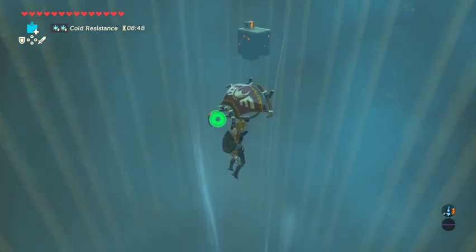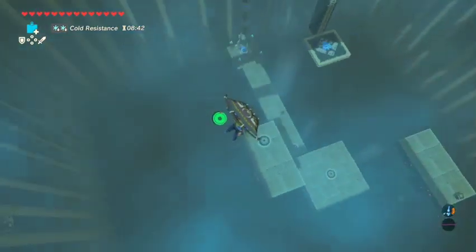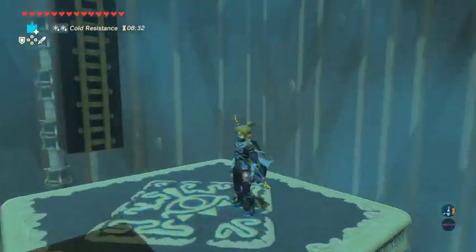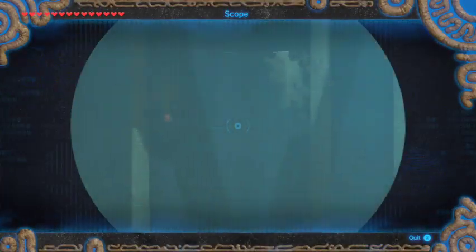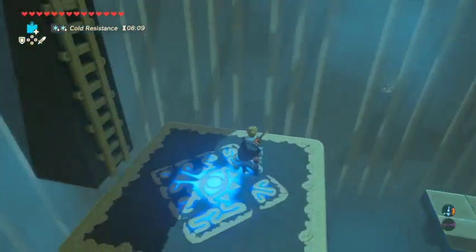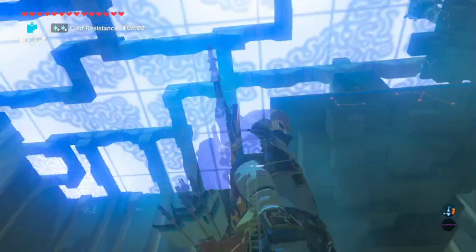Maybe this one would get me over there? No, not quite. I'm a little stumped. Looks like there's a ledge over there, but it might not be, it might just be the wall. What do I do here? I'd be willing to leave the chest, except that I can't get up there.